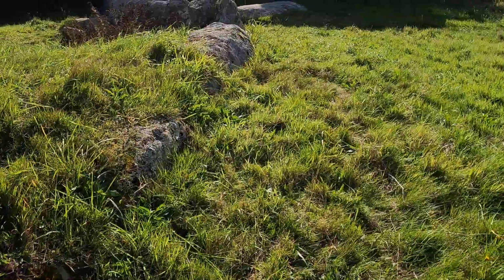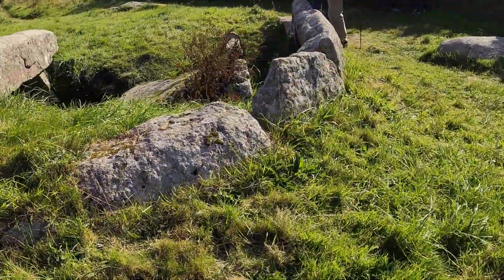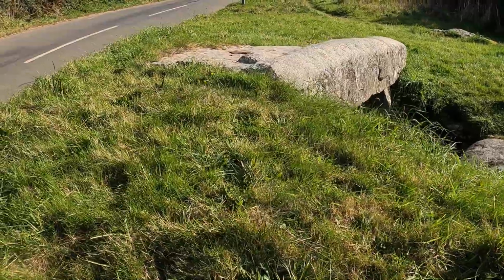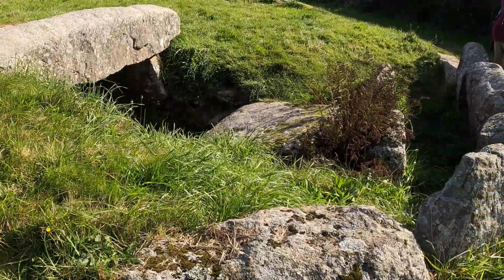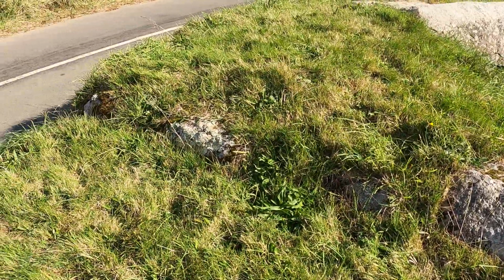So if we get off the road a little bit and we sort of interpret this a little bit more, you can see two of the capstones. You can see 1, 2, there'll be a missing one there, and then a third one. And then what we do find is all these stones around the outside.